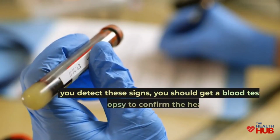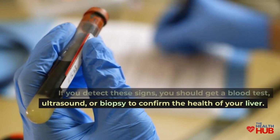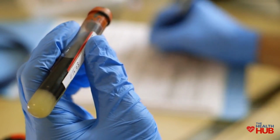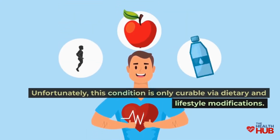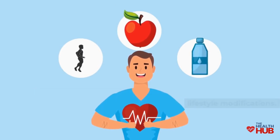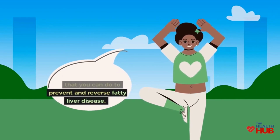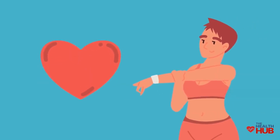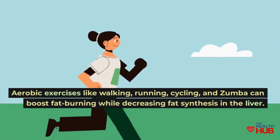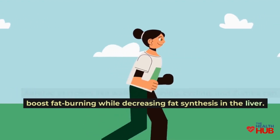If you detect these signs, you should get a blood test, ultrasound, or biopsy to confirm the health of your liver. Unfortunately, this condition is only curable via dietary and lifestyle modifications. Here are 8 things that you can do to prevent and reverse fatty liver disease. Number 1. Regular exercise. Aerobic exercises like walking, running, cycling, and Zumba can boost fat burning while decreasing fat synthesis in the liver.